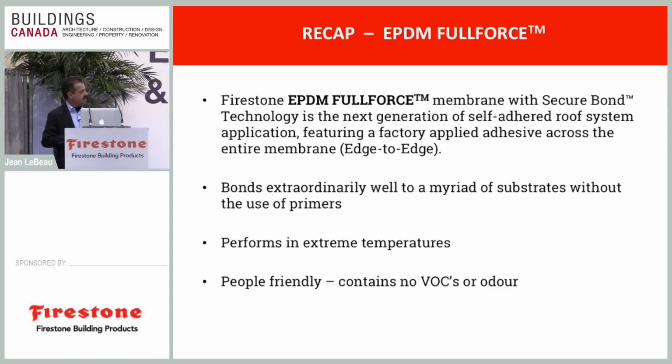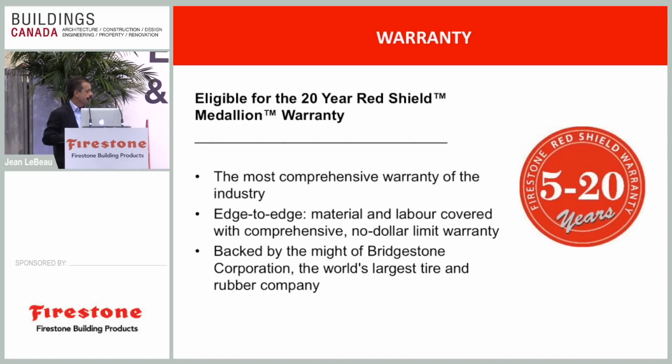So Firestone's EPDM Full Force bonds to a myriad of different substrates, whether it's insulation, plywood, metal, or concrete. It's not just specifically for insulation. It can stick to just about any substrate that you may have out there.